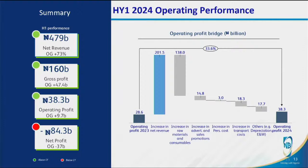But I think given the very difficult circumstances which we have in Nigeria, especially with the high devaluation, the high inflation, the high impact on disposable income, we're doing well as a business if you look at our operational results. And here you see a bridge, and it shows also in some boxes the revenue, the gross profit, and the operating profit first, where we show growth versus the previous half year, the first half of 2023.